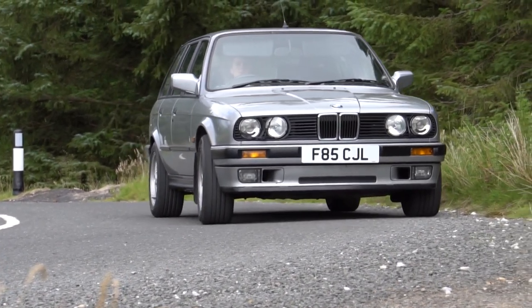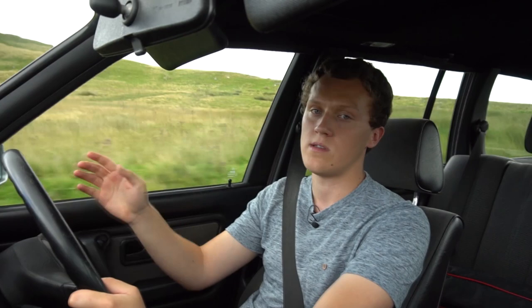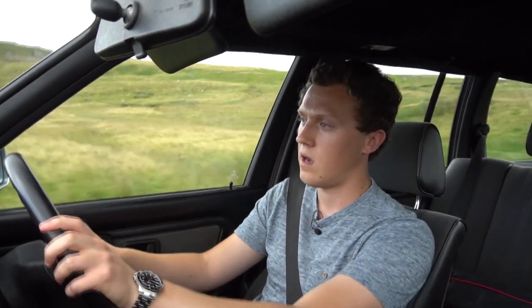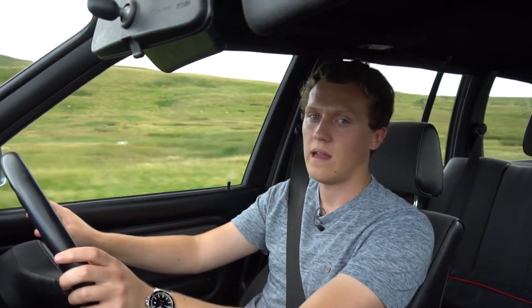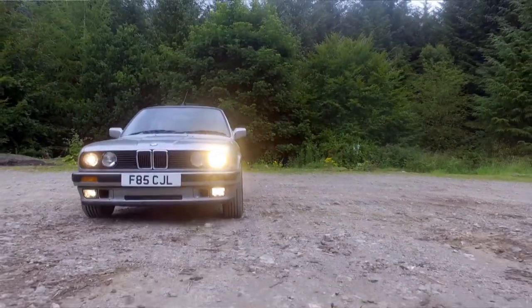I mean, it's a 30-year-old car. Although this thing is very easily used as a daily driver, I think most people are going to want it as their weekend car or just a car they can have fun in. So it's probably not going to be their main car. And as such, storing it in a garage is probably pretty easy to do.